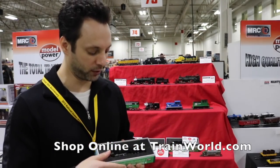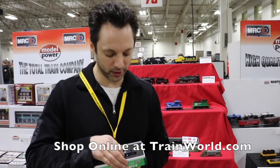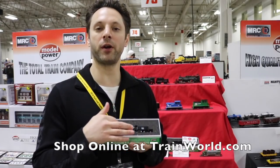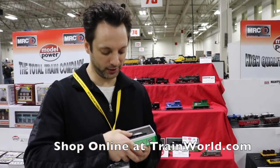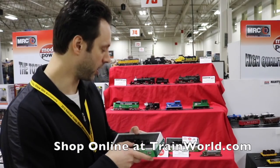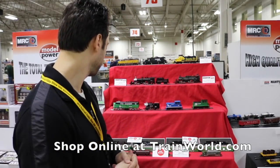These engines from the original run had a major overhaul. We now have axle pin pickup in the tender, front and rear knuckle couplers, LED lighting, and improved driver wiper pickups. So really proud of that. They run real well, and of course DCC and sound.